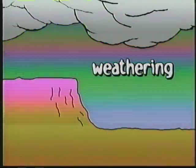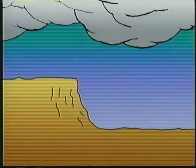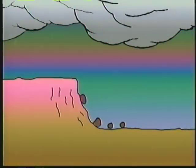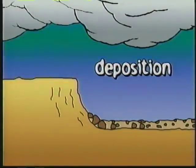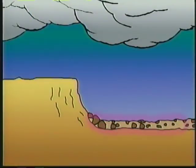Weathering is the breaking up of rock caused by exposure to natural forces present at the Earth's surface. Erosion is the removal and relocation of rocks and soil by these natural forces. And deposition is the depositing of these materials once they've been moved. It's where they end up.